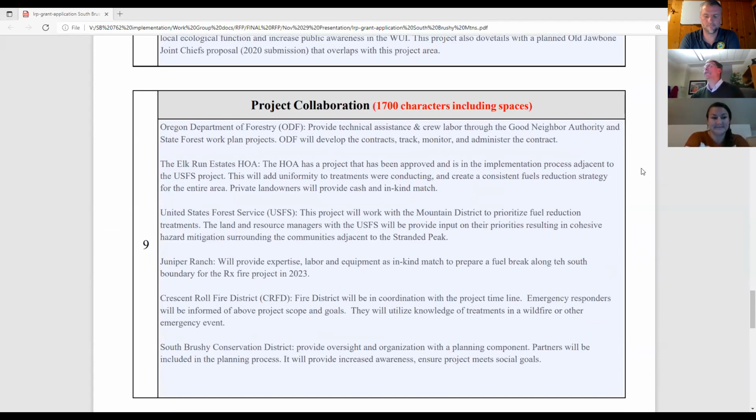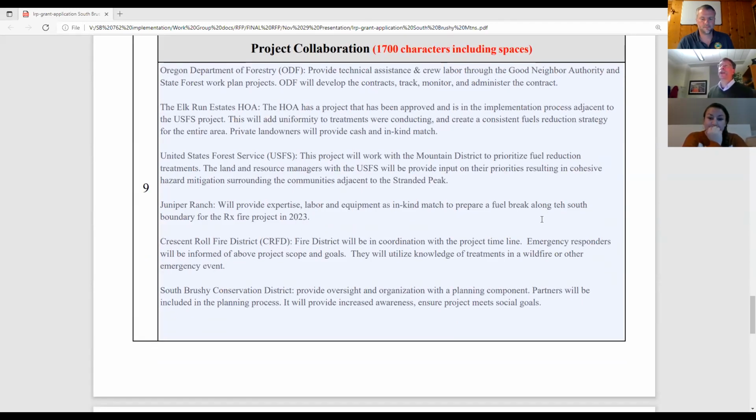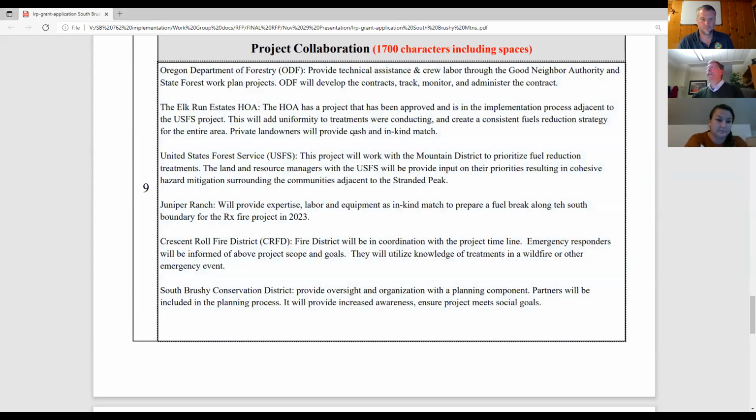Okay, so this is a little bit different. Cross-boundary opportunities are project-based, 11,000 acres of treatment, 1,400 acres of fuel reduction treatment. So what other projects are going on? And then project collaboration is who are we working with out there on the landscape. And that's really calling out Elk Run Estates HOA has been doing this, collaborating, private landowners providing cash and in-kind match. Forest Service is working on this project. Their participation is this right here, fuel treatments. The Juniper Ranch, the large landowner, is providing labor and in-kind to prepare a fuel break. So it's really describing all of those entities that are collaborating.